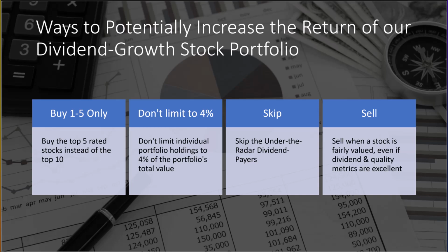And number 4, you could potentially sell when a stock is fairly valued, even if dividend and quality metrics are excellent. Now, we don't sell often in the portfolio and tend to only sell if the company cuts a dividend or the stock appears to be overvalued, or the company's dividend and quality metrics fall out of the top 50%. In other words, if a stock appears to be fairly valued, but the dividend and quality metrics are still good, we usually will not sell the stock just because it's fairly valued.